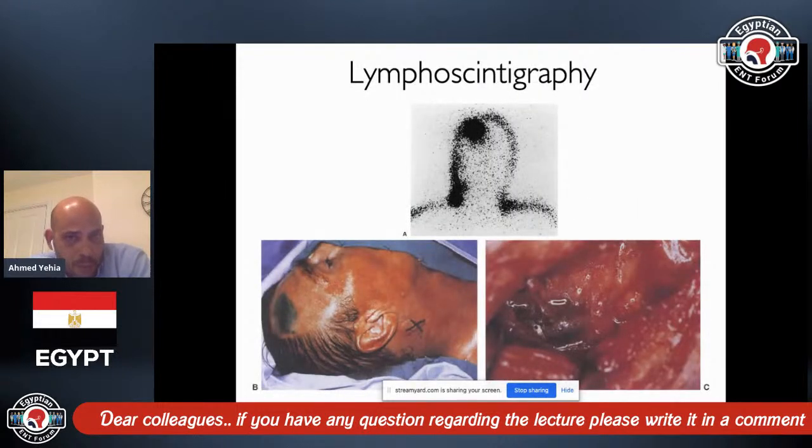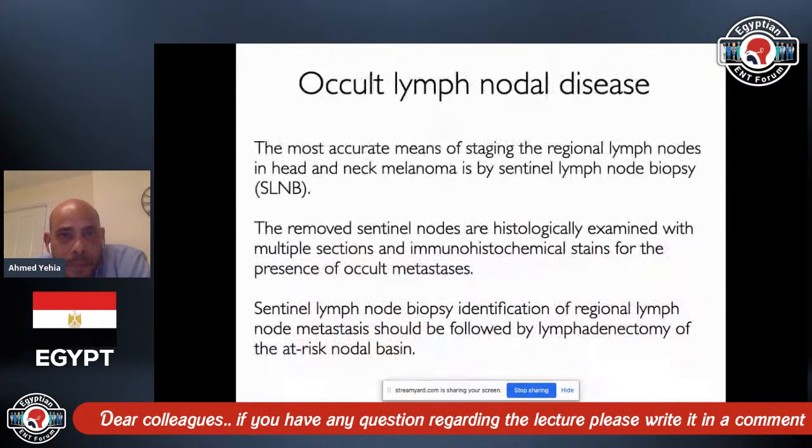This is how the lymphoscintigraphy or the sentinel lymph node biopsy works. For occult lymph node disease, the most accurate means of staging the regional lymph nodes in head and neck melanoma is sentinel lymph node biopsy. The removed sentinel nodes are examined histologically with multiple sections and immunohistochemistry staining for the presence of metastasis. Identification of a regional lymph node by sentinel lymph node biopsy should be followed by lymphadenectomy of the nodes at risk.